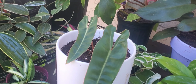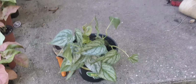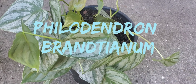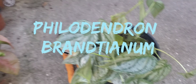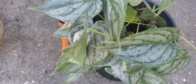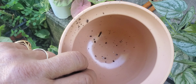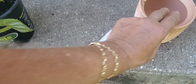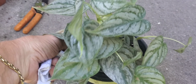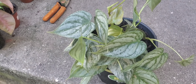Okay, so I got one more new plant, guys, and here it is. And would you believe I found this in a Whole Foods supermarket? It's the Philodendron Brandtianum. Okay, Brandtianum. And look at these leaves. It came in this little pot. I already transplanted it. It had a little pot inside it, and it was only $12.99. So I was like, this is not a scindapsus. This is a philodendron.